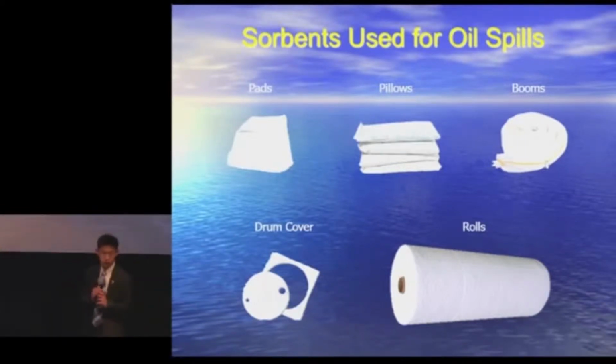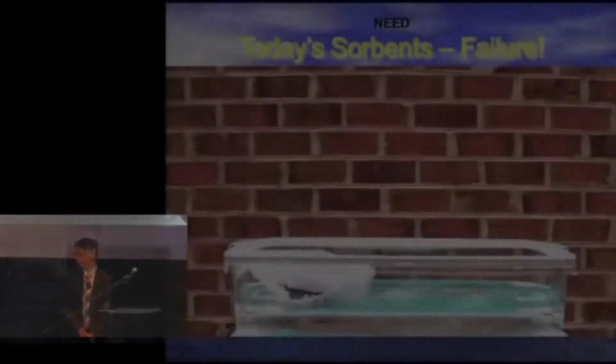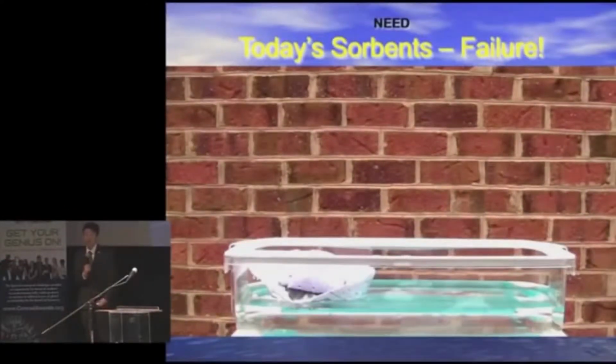Like a tissue, if you try to absorb oil, you can only absorb a very small amount. And like a tissue, after you absorb the oil, you have to throw it away right after. No recovery of the oil absorbed, no reuse of the sorbent. Today's sorbents are especially bad for large oil spills.